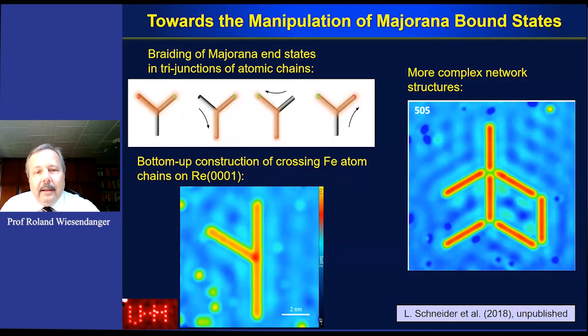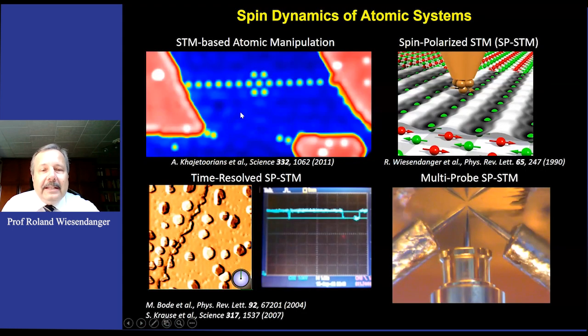quantum computation. And this works then in tri-junctions, where we can have then a sequence of operations, basically, of such Majorana end states to exchange such Majorana quasi-particles and to prove one of the most famous properties of these Majorana states, namely the so-called non-abelian quantum exchange statistics. The beauty is that we can construct tri-junctions and more complex structures, as you see here, to really look at these theoretical predictions.